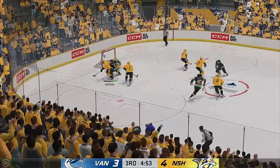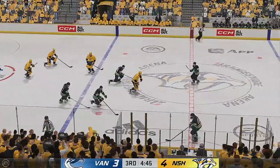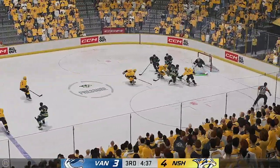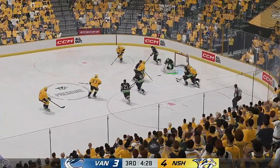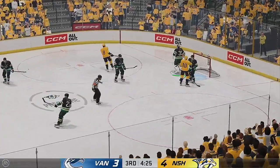And from off the wing, he comes up with it with both centers scrummed up. Sissons has it in the defensive end, sends the pass over. And that's a great heads-up play in the offensive zone. Ref blows the whistle as the puck's covered up.